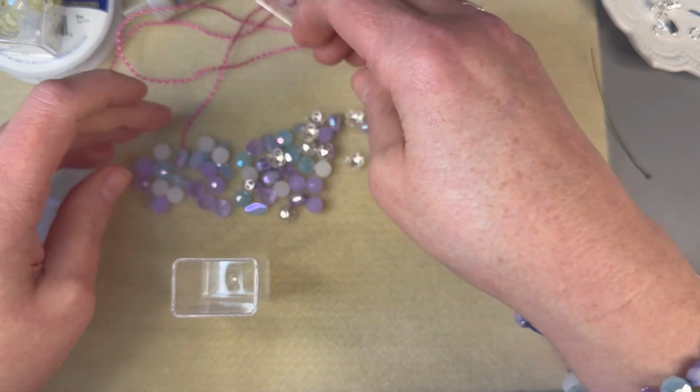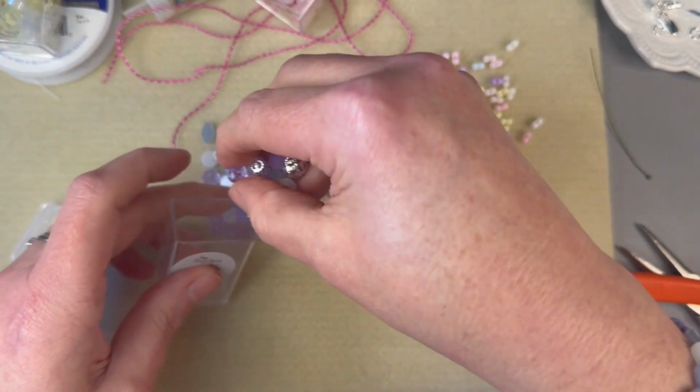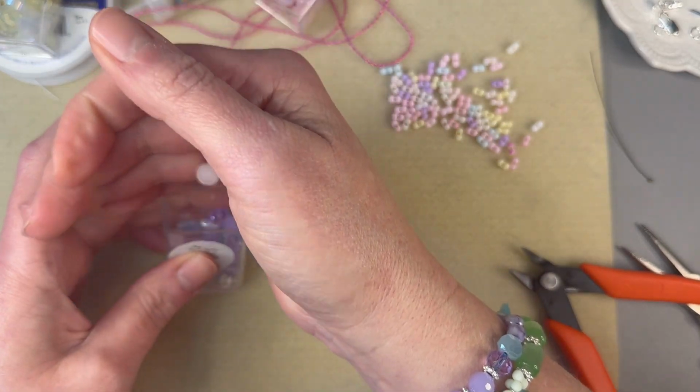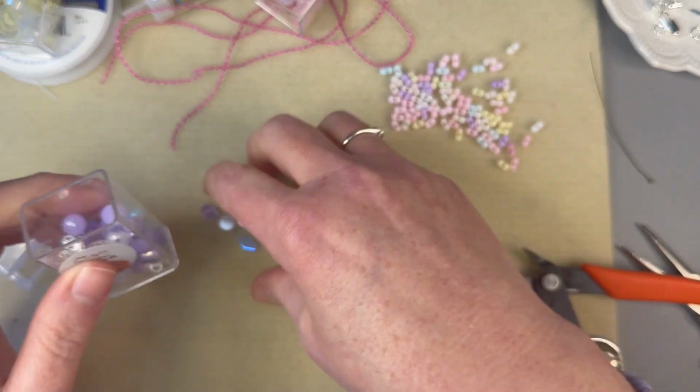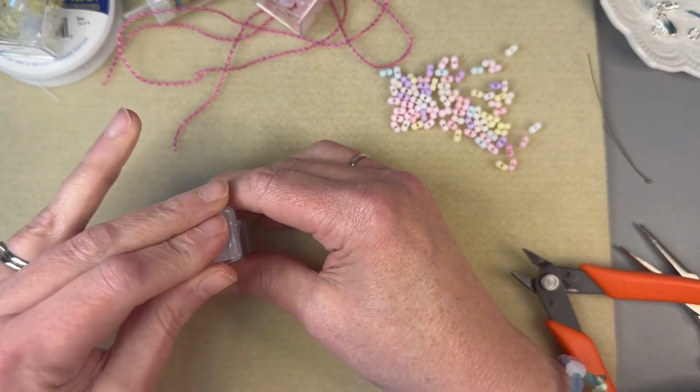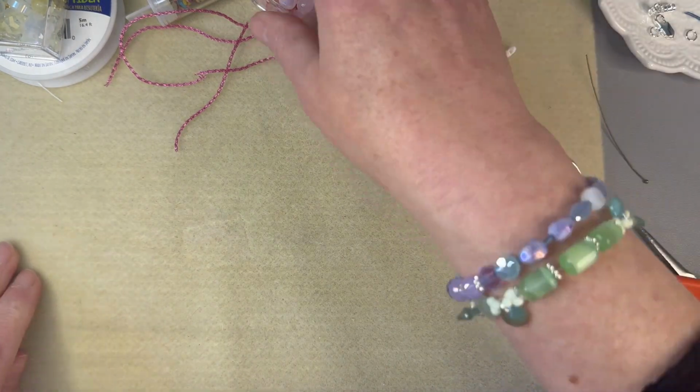It's unbelievable how much they can chuck into these little containers. Like, I just got a whole bracelet out of here and there's still so much left. I mean, you can do a lot with this stuff. All right. Let's go ahead and work on our pink one.